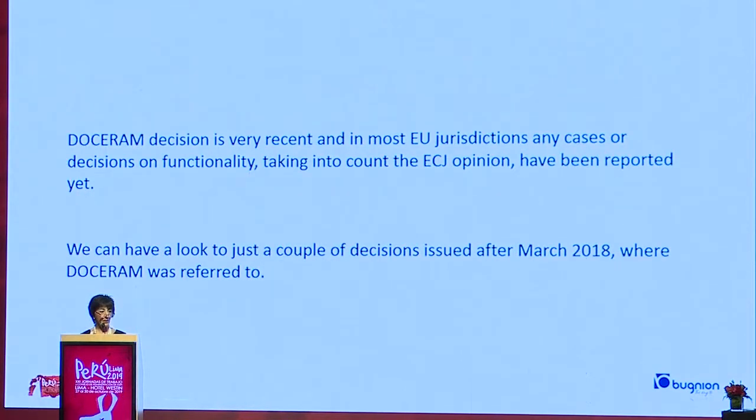Discussing the consequences of the Doceram decision, which is perceived as the final word said on this subject matter for the time being from the European Court of Justice, we have to take into account that it took place in March last year. It means that only very few national courts had the opportunity to refer to such a decision when discussing a specific case. I tried to collect several cases, but actually there are very few. So I just selected a couple of them.